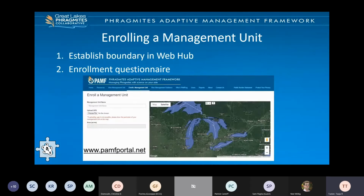Enrolling a management unit has two steps: establishing the boundaries and filling out the enrollment questionnaire. All enrollment data is submitted to the central database on the PAMF web hub, which can be accessed by visiting www.pamfportal.net.